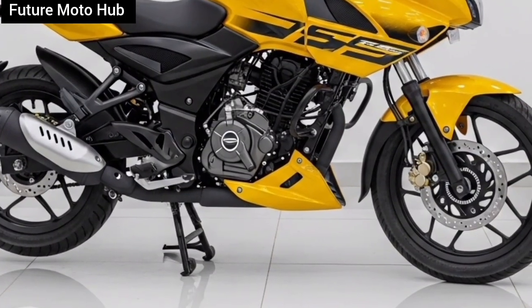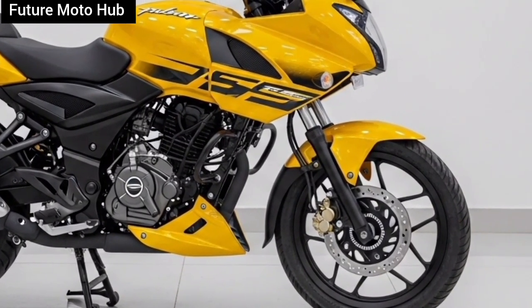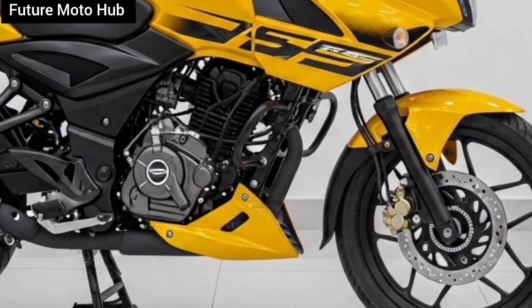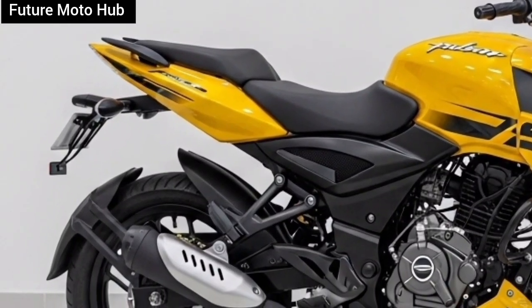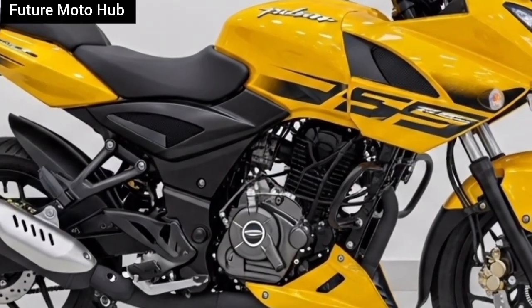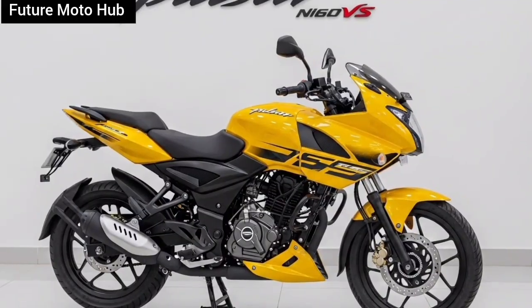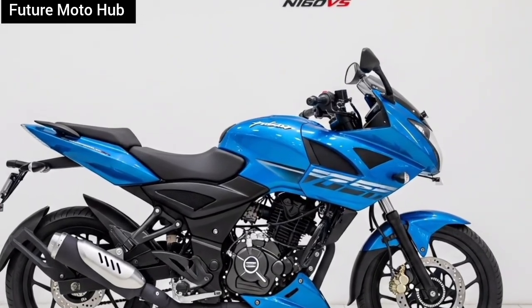First, it's the street fighter design. Many bikes in this segment still look like commuters with minor sporty touches, but the Pulsar N160 Versus looks like a proper performance machine. It gives you that big bike feel without the big bike price. Second, it's the mid-range performance tuning. This bike is not just about top speed, it's about real-world riding power, where you need instant acceleration for overtakes and quick moves in traffic. That's where it beats many rivals.